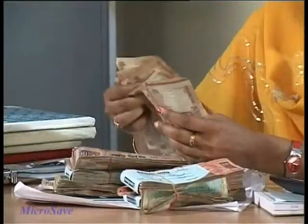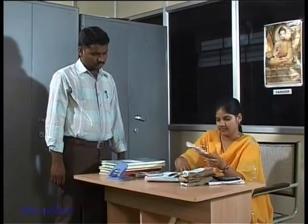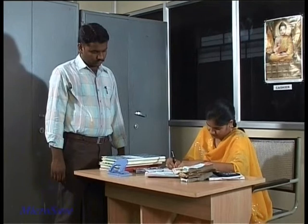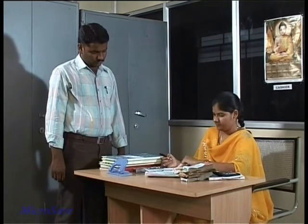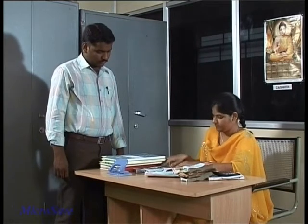The cashier counts the cash and tallies the same with the denomination slip, the demand collection balance report and the receipts. The cashier signs both copies of the denomination slip and hands over one copy to the field officer.